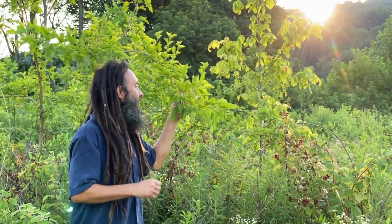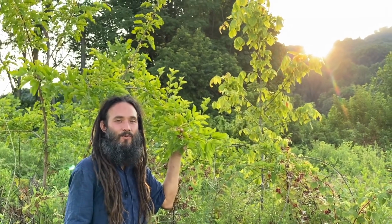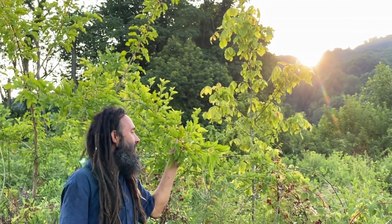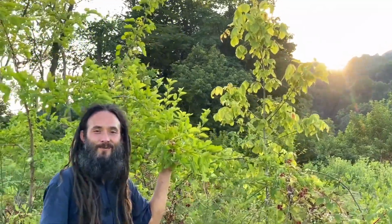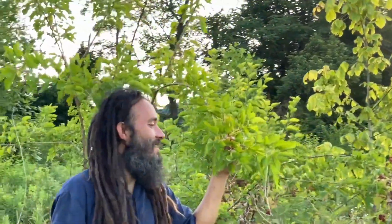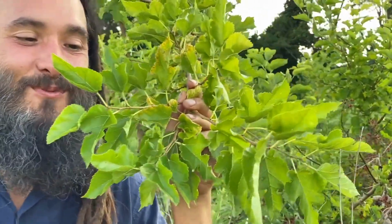And yeah, I love mulberries because they're so easy to identify and they're so prolific and they have these deep roots and they're just beautiful, amazing, awesome trees. So number 7 is the mighty mulberry, Morus alba, Morus rubra.